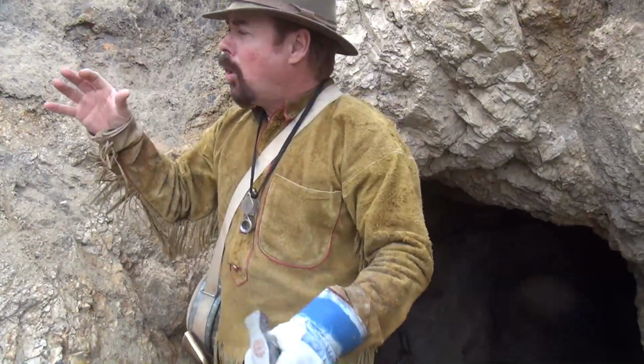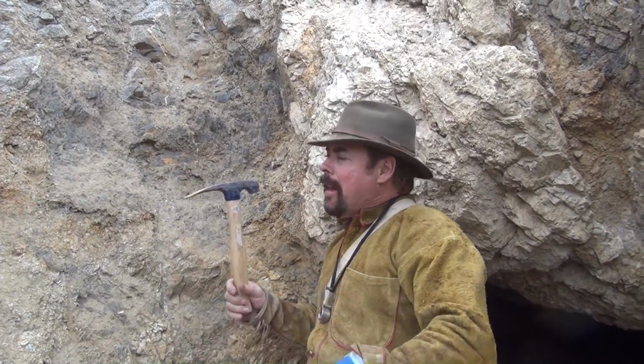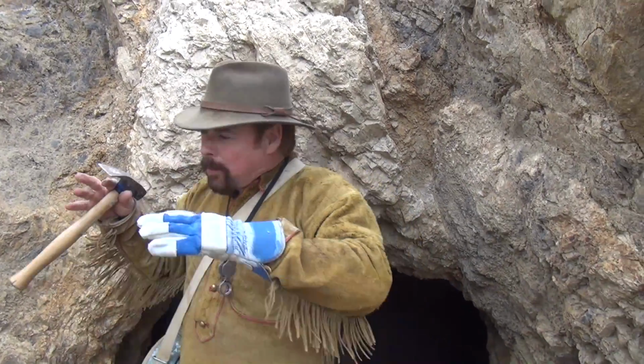Where you get that intrusion, if you have any gold inside of the solutions and the steams inside that pluton, what will happen is that the limestone will change the pH balance. And then the gold will start to drop out of solution. And at the contact zones, a recrystallization process of metamorphism. And so then you're going to get a layer of skarn there at the contact.